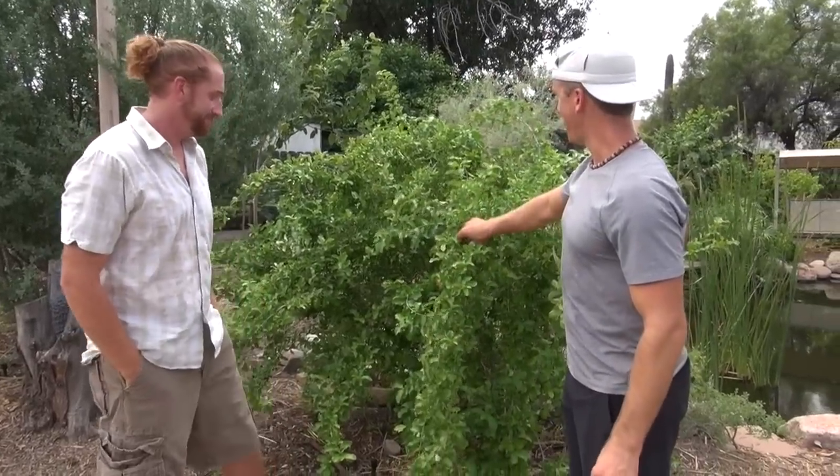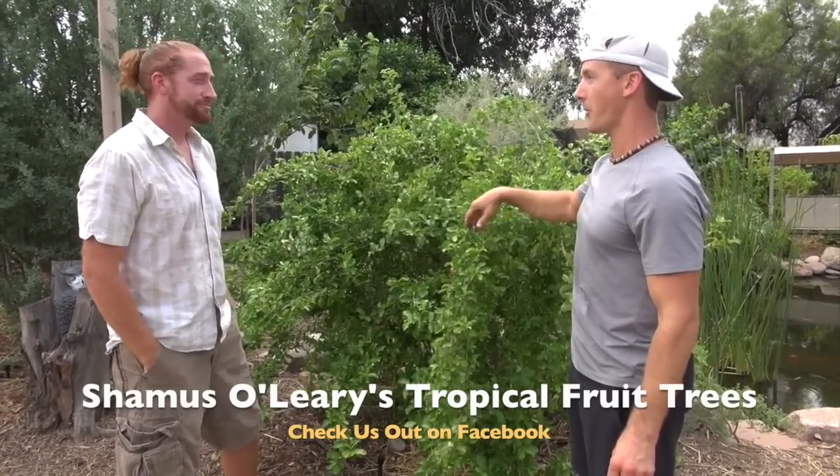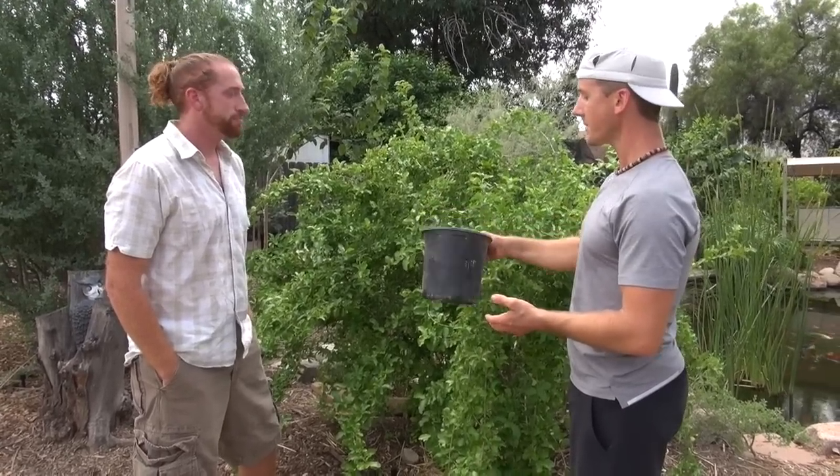You just came over today to my place, Longevity Gardens, and you were marveling at the Barbados cherry, or Acerola, tree that I got from you. I bought it from you before we were friends, before I really knew you. It was in like a 3-gallon pot, kind of like this. It was in a very small pot, and I didn't have a huge budget for growing trees, but I had a little bit, so I bought what I could afford.